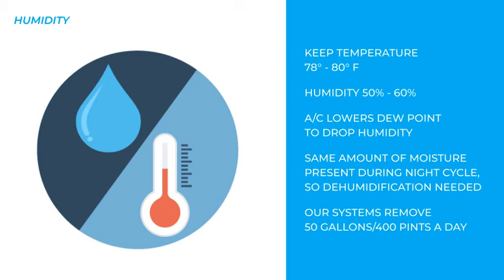Air conditioning in general has to dehumidify before it can actually lower the temperature, which is done by lowering the dew point, which then in turn drops humidity. Therefore, anytime you're running air conditioning, you are dehumidifying, as the process itself takes moisture from the air with condensation forming as warm air passes over the cold coil.